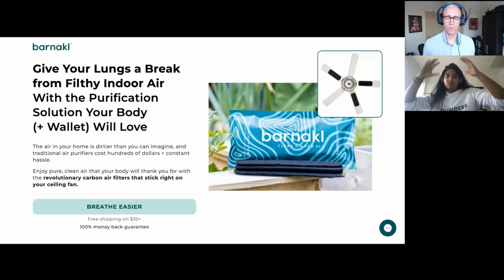We wanted to instead show them, here's what it looks like, and then here's what it looks like in action. And that's why we have that little cutout of a ceiling fan with these stuck to it. Even though this product is new, it's not something that people are going to recognize. We're trying to educate them really quickly and show them, here's what you're going to get. So set that expectation. And here's exactly how it works in your home and on your fans.